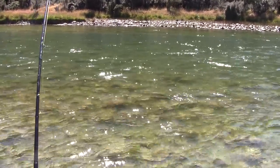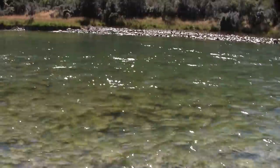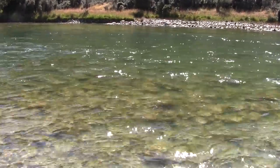Oh, look at that fish behind it. Look at the size of that fish behind it. Yeah, a massive brown behind it. That's massive, must be 6 or 7 pounds. You see it there? Big brown. Where's he going? Oh, there's a thumper.